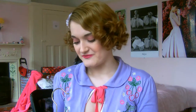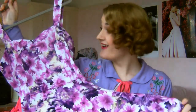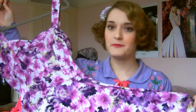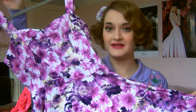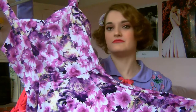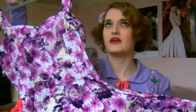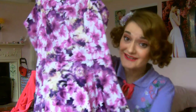But basically Pocket Watches and Petticoats, they stock five vintage brands. So I got this from Collectif. Isn't it beautiful? Oh my goodness, this is my first purple thing other than this cardigan. I don't have any purple dresses or anything. It's my first purple dress. Yeah, I have a purple skirt. Okay, my first purple dress. But it's so pretty. Look at this.